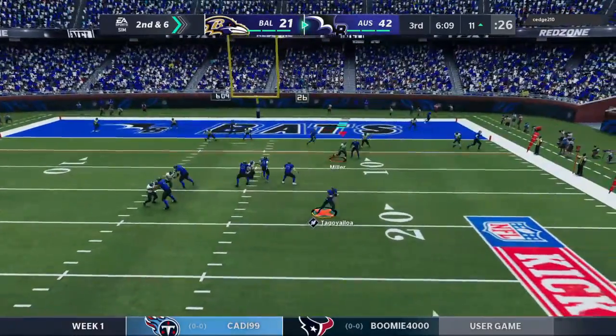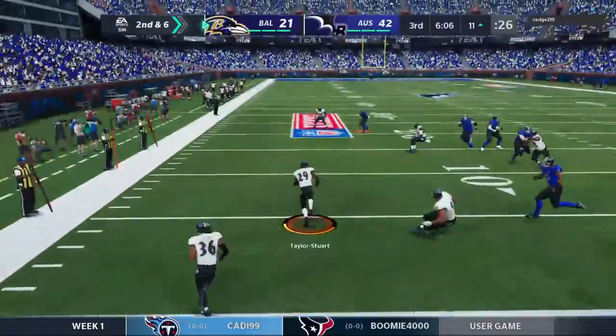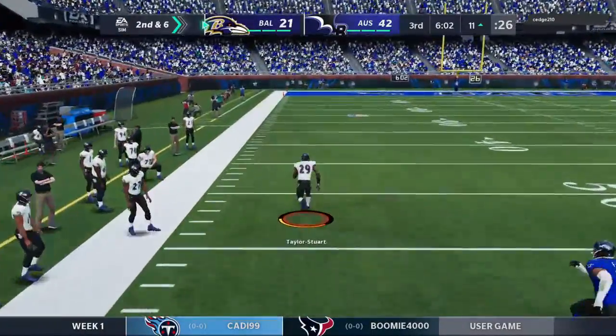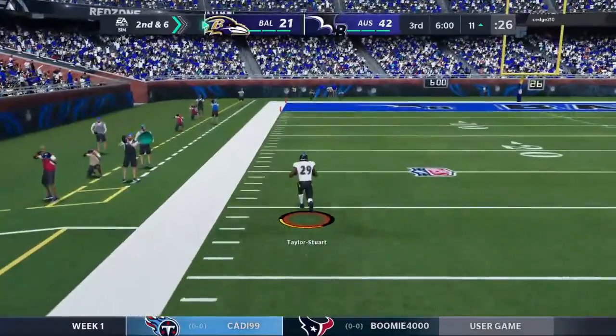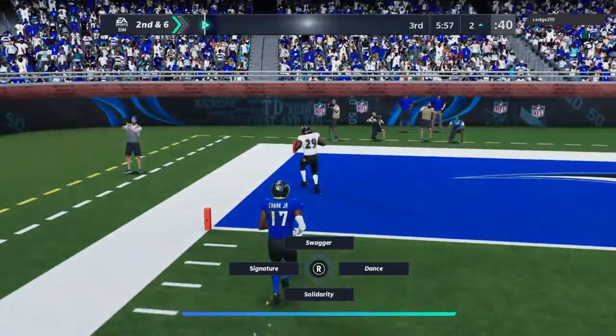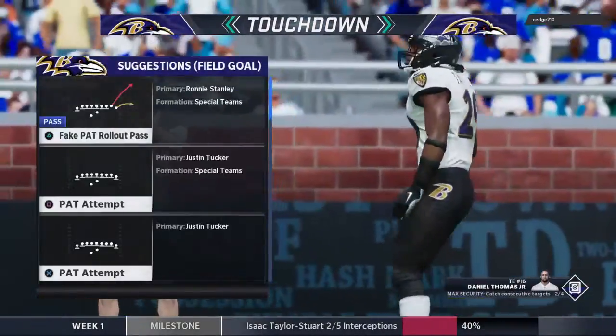Tua going to throw. Escaping the pressure right. He rifles one that's intercepted. Picked off inside the 5. He's at the 50. 30. 20. 10. And he will bring this back. It's a pick 6 and a Raven touchdown.